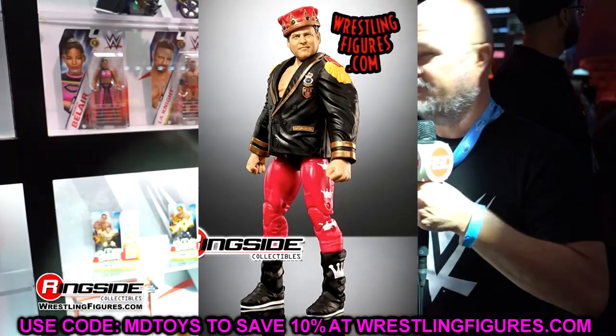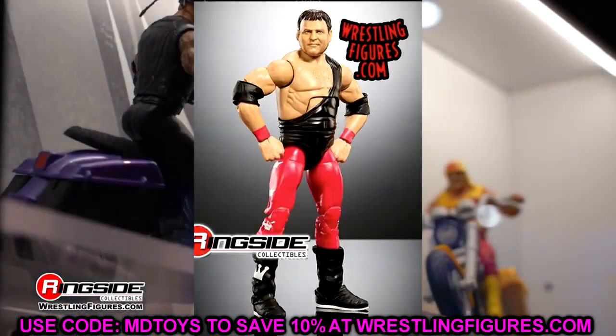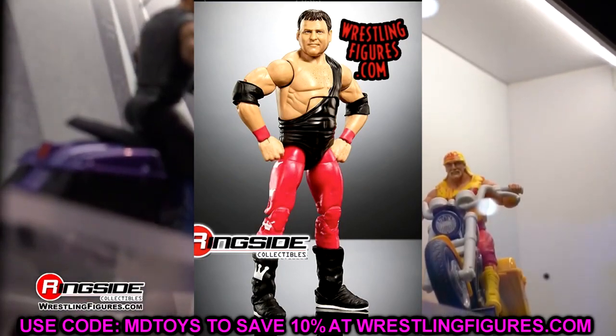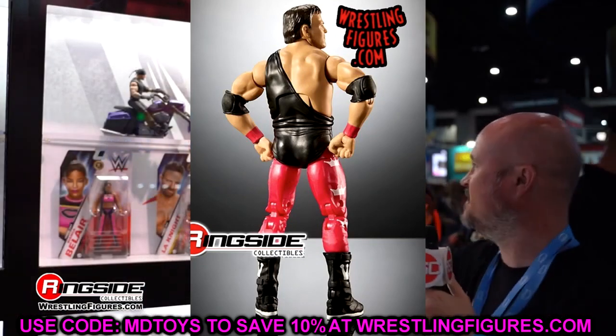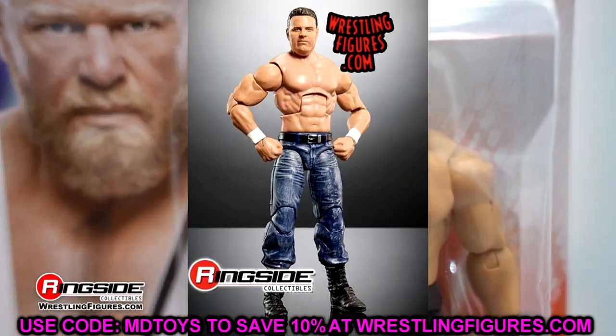He's got double jointed arms. I kind of like this for a commentator Lawler. It's not perfect by any stretch, but I still like it as a commentary Lawler. You got the crown slash King's hat in there. Head sculpt looks good. This is a solid figure, but I wish the jacket was not rubber, of course, in this year, but nonetheless, I do like the Jerry Lawler. We'll have to see how that comes when we get it in hand. It looks to be the Bobby Heenan style torso on that guy.